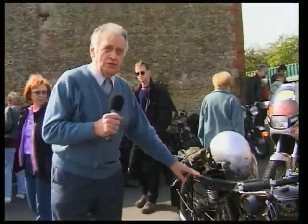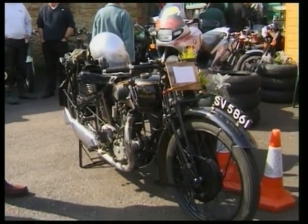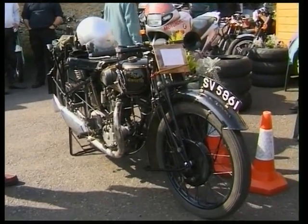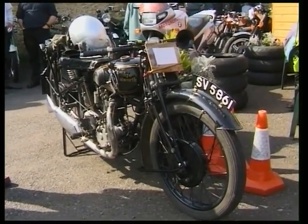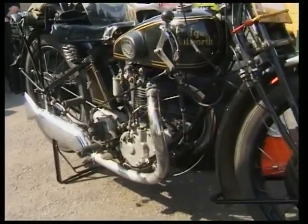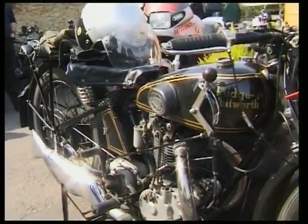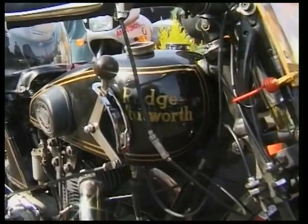And we found another Rudge here. Looks a nice little bike, but it's a 500cc bike. And according to the information on the front, it was found as a basket case. And for those of you not in the motorcycle fraternity, that's lots of bits in a box, believe me, and it was all put together about 20 years ago. That's a beautiful example there of one of the old Rudges, and I look forward to hearing that one running later.